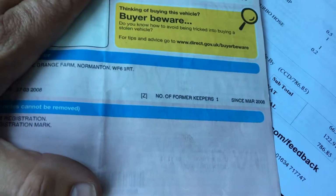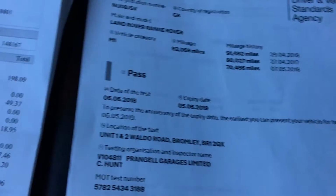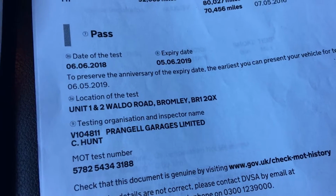Just bear with me while I grab all this out. So let's start with the logbook. I'll just cover up the details there for data protection. As we can see, 1 former keeper, plus the 1 on the logbook, so that's a 2-owner car. We have a spare key, hiding away there. MOT certificate, passed with no advisories. Fantastic stuff. And we've got a bit of service history as well.